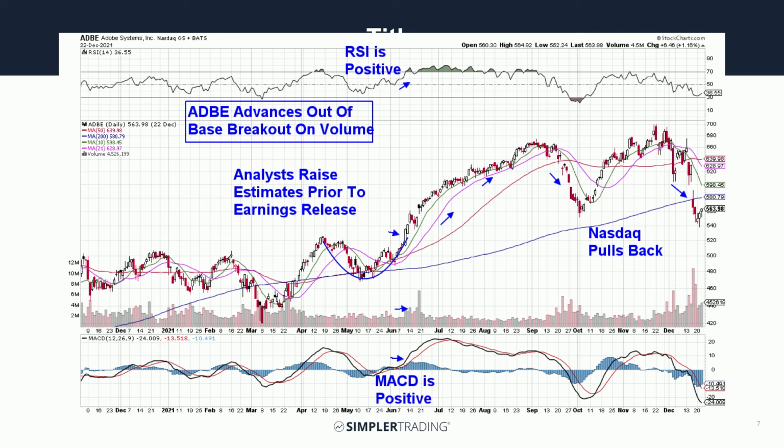And first up is Adobe Systems, ADBE. And we are going back to 2020 into 2021, and a couple of items of note here. First up is the fact that in mid-June, the stock broke out of a base on very heavy volume. The reason for that is analysts were raising earnings estimates higher prior to Adobe's release of earnings. This is a bullish characteristic.